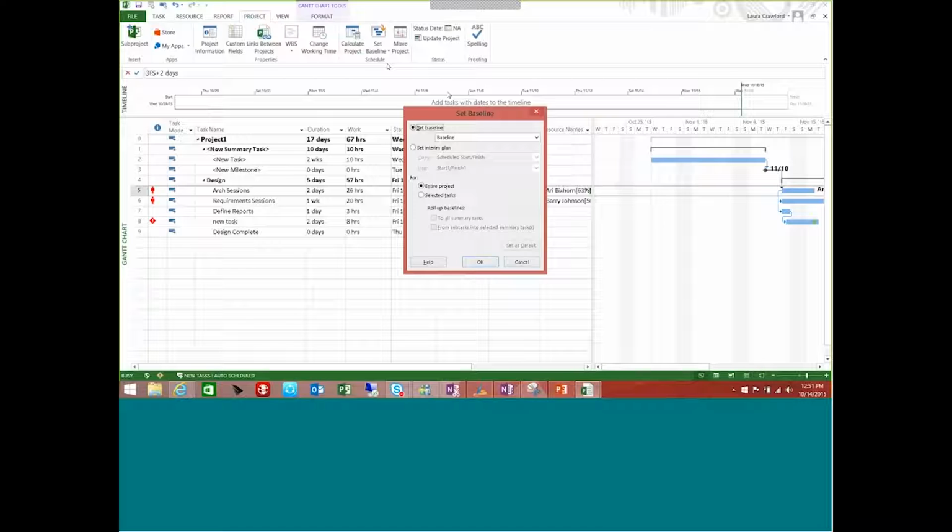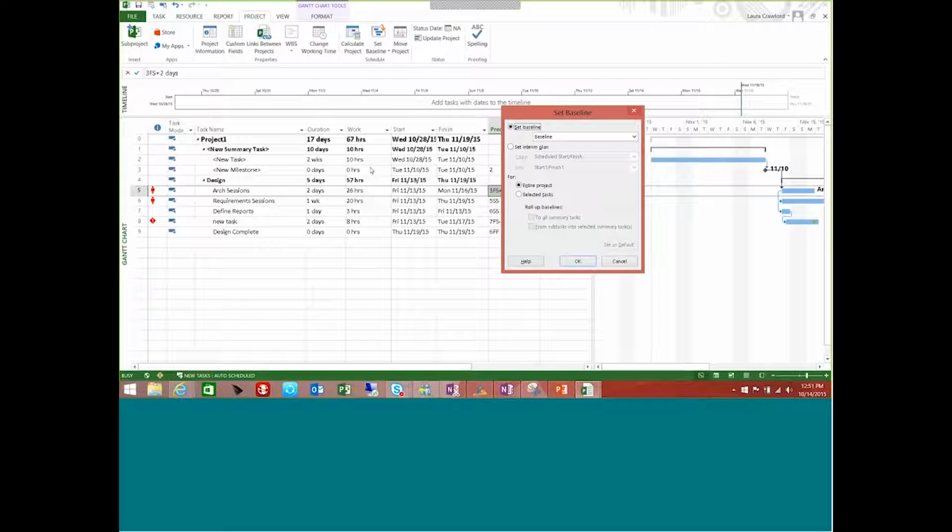I get a lot of folks that say, well, we don't really use baselines, we don't use this, or we don't use that. And then they'll also complain to me how their work is changing based upon the actuals that are being entered into their project plan. So your work will change based upon the actual work that's entered.